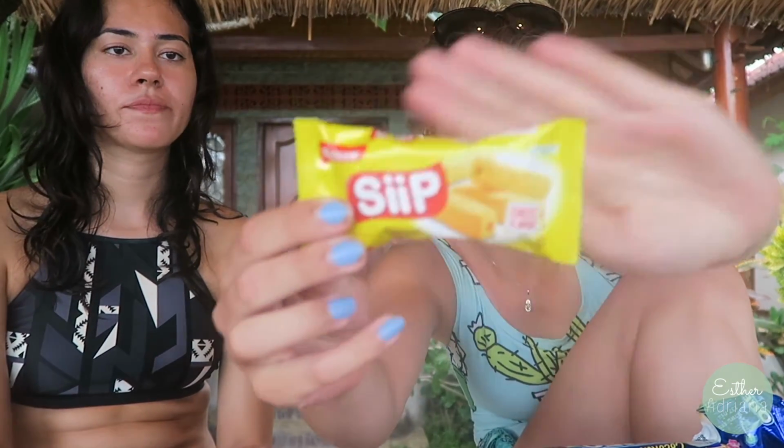Alright, I have one more thing. But I think this might be the same as this one, but then without the coating. So it looks a bit the same. Yeah, I don't even want to know what's in it. Probably don't want to know what's in it.